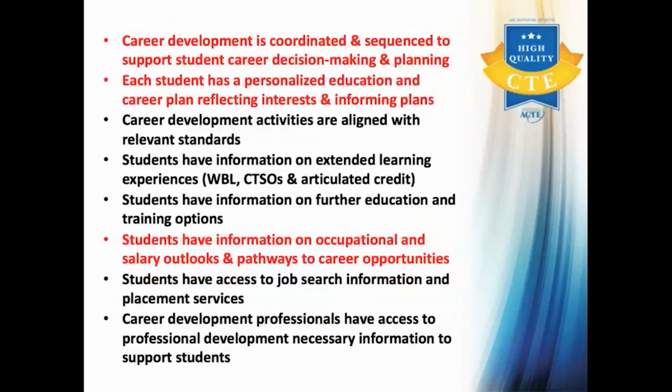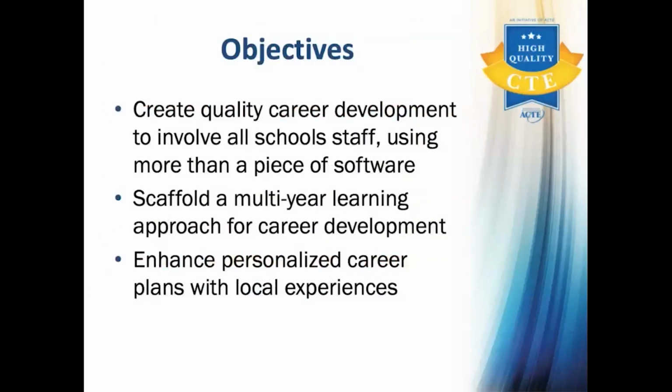There are 8 criteria for high-quality student career development. In this webinar, we will focus on 3 of those criteria, and they are highlighted in red. Specifically, I will discuss sequenced activities, personalized planning, and understanding career opportunities in demand. Today, I'm going to discuss these 3 objectives as they relate to the Wisconsin experience.